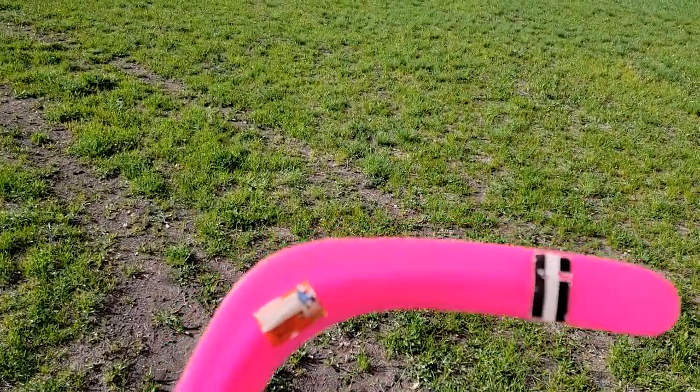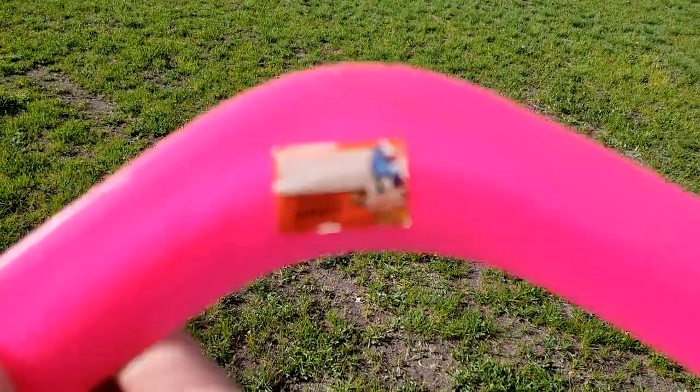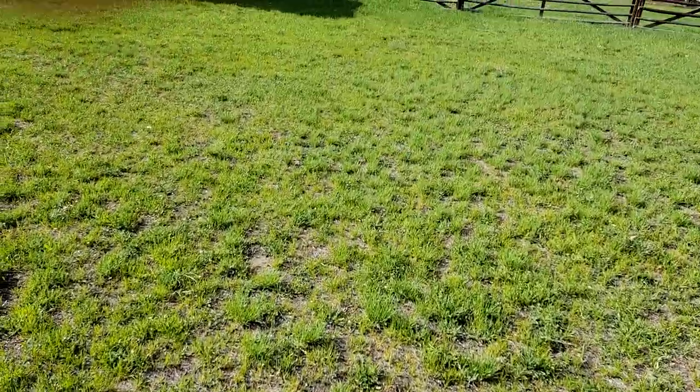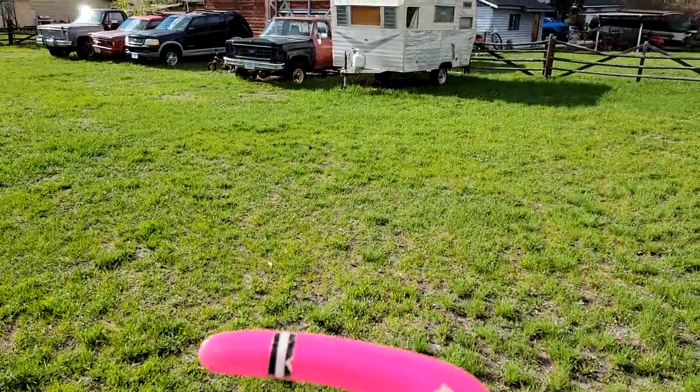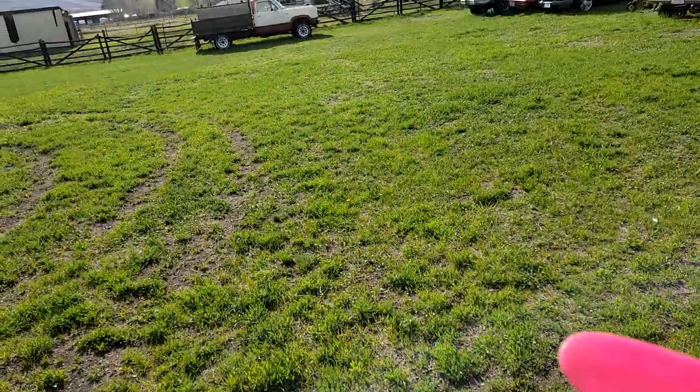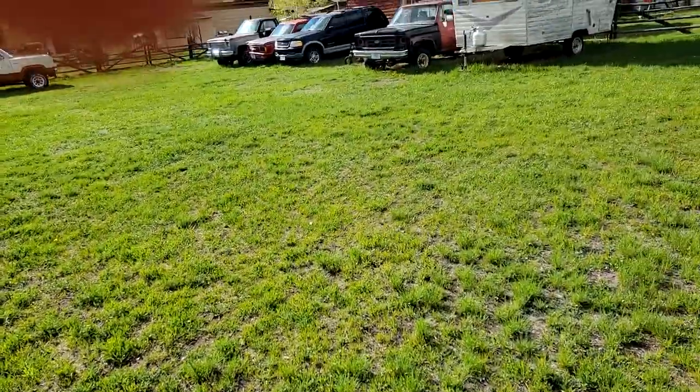All right, so I have this boomerang from when I was a kid. Isn't that one, Iggy? Nathan brought it out and he's trying to figure it out. You gotta hold it like this. There's pictures on the back telling you how to do it. My dad's like, does that even work? And I'm like, I don't know.